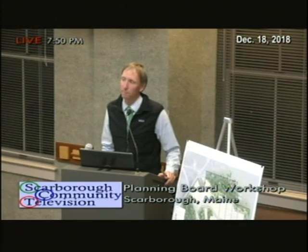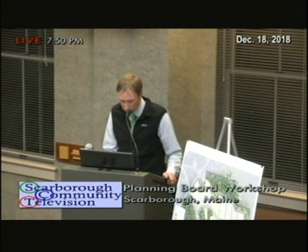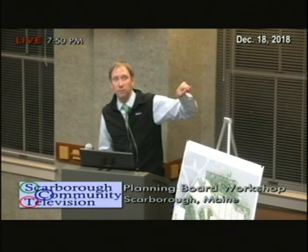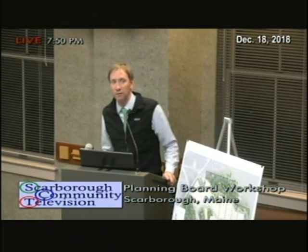Okay, and then you would have landscaping in the section where it says A? Would that be landscaping? Yes, we have a 10-foot area that would be landscaping, exactly, and would supplement the streetscape along the public street.